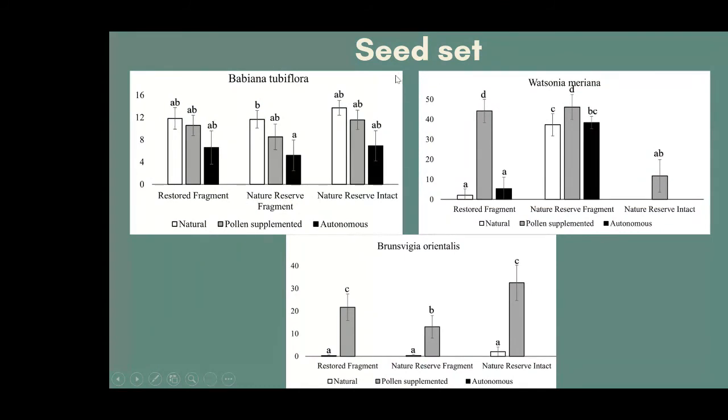So Babiana tubiflora in the top left corner, there was no significant difference between natural and autonomous seed set, except in the nature reserve fragment in the middle by 55%. And there was also no significant difference between natural seed set and seed set by pollen supplementation, indicating to us that this species is doing well. It's being pollinated optimally, but it can also self-pollinate well. But it's doing well in the absence or perceived absence of its only pollinator.